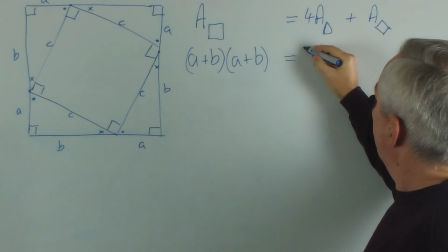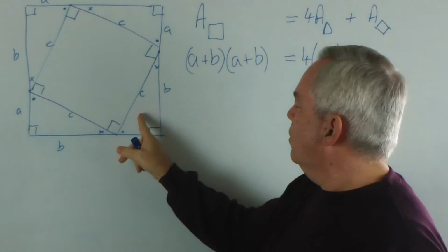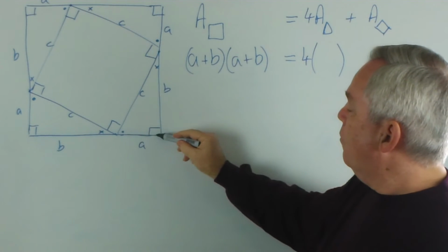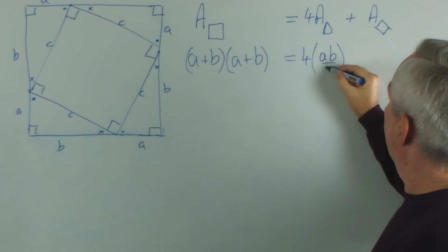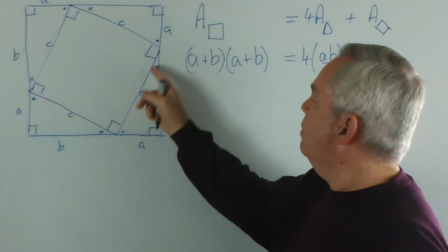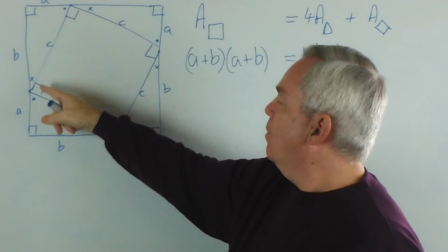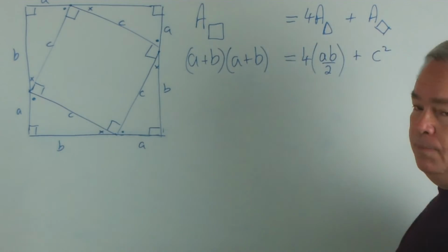What's the area of each triangle? Well, we need 4 of them. What's the area of each triangle? Well, the area of a triangle is half its length times breadth, or base times height. So it's half of A times B. And how do we find the area of the square in the middle? Well, it's the easiest part, because it is a square and each side is length C. So its area is going to be C times C, or C squared.